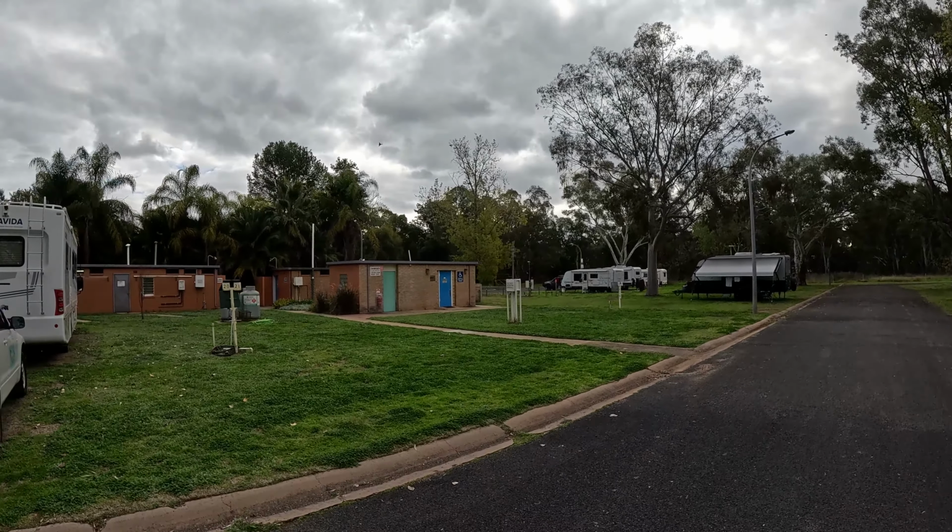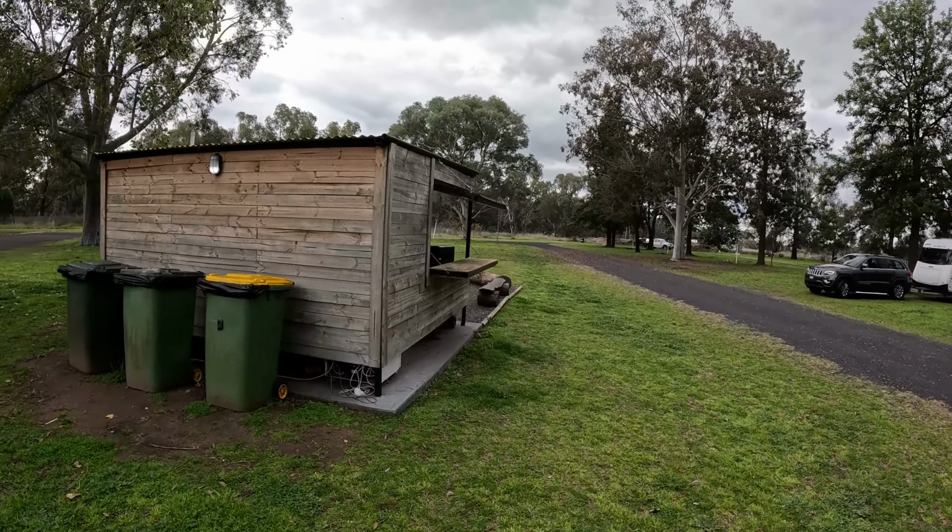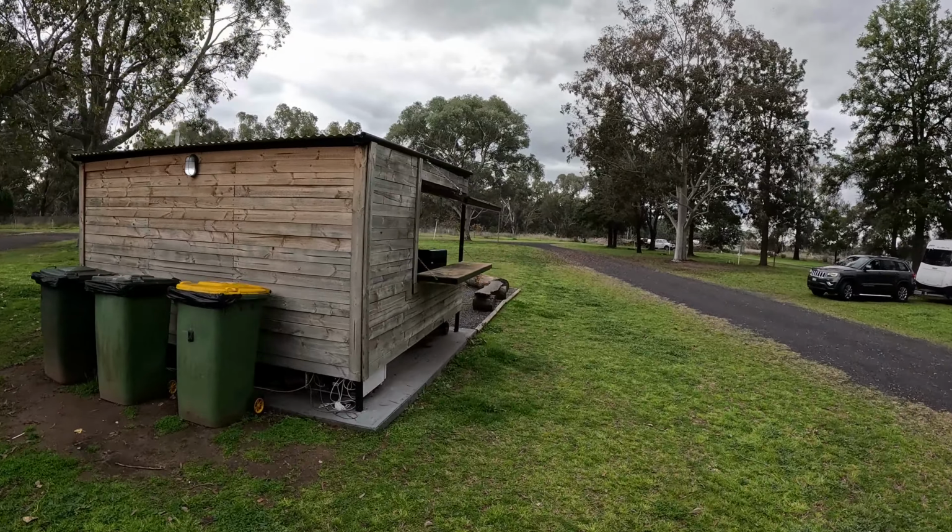Got a dump point here as well. And they've got a little fire pit over here that apparently they light every night. And that is the Gilgandra Caravan Park.